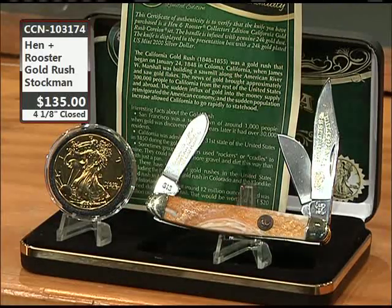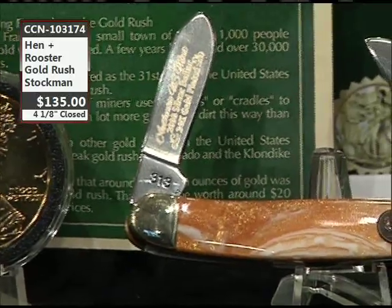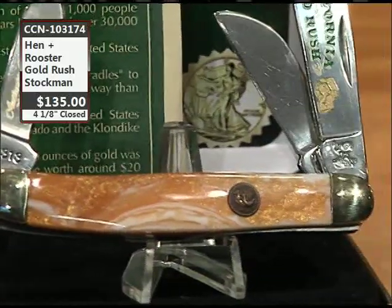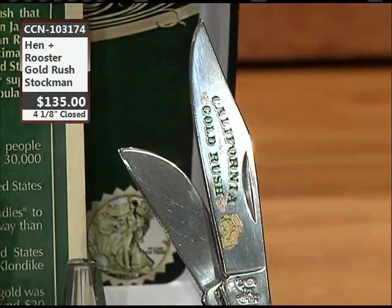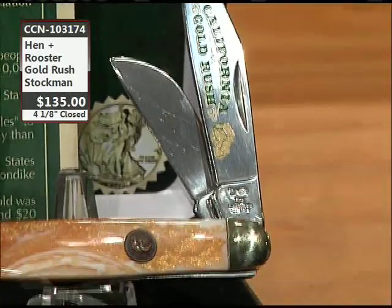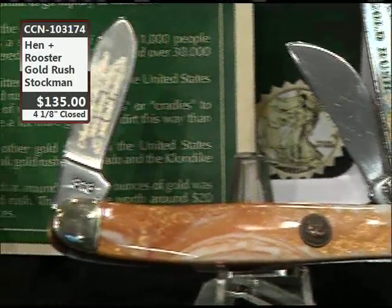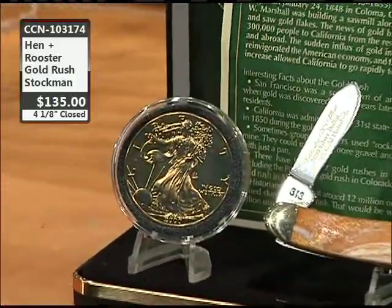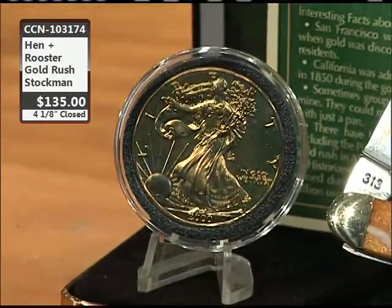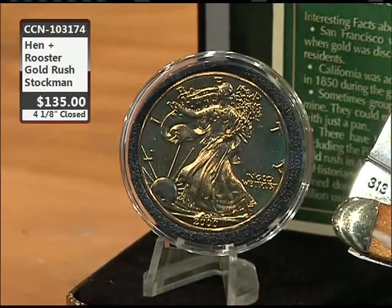All right. Here's the Hen and Rooster Gold Rush. Take a look at this one, Buzz. Beautiful. Look at that coin that you get with it. Check that out. This is the big Hen and Rooster Stockman. I believe it's the 4 1/8 inch close. Yes, 4 1/8 inch closed. It's got that Gold Rush style Coralline handle with it. And Bob, what is the... I believe that is a gold plated, or maybe that's a brass medallion right there. Oh, that's the gold-plated Silver Eagle. Silver Eagle, excuse me. Check that out.